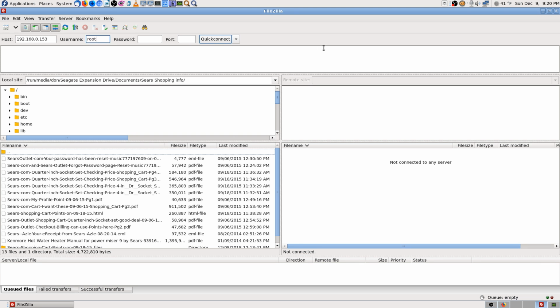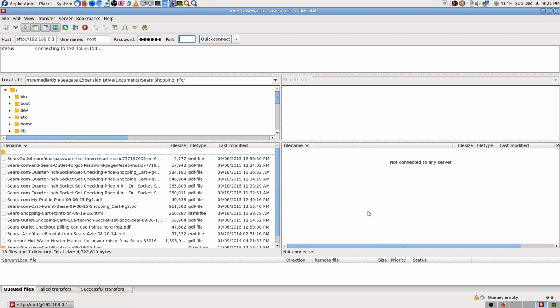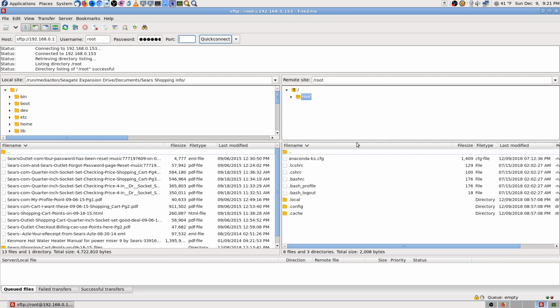Let's just go with root because I might want to go into the root area. And if you just put the port 22 and hit enter, then it'll. Now, do you trust this? Why, yes, I do trust it. Always trust it. Update my system to trust this. Okay. It's my server.